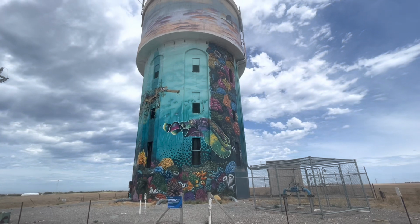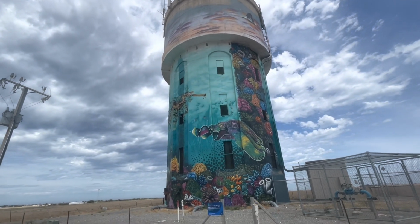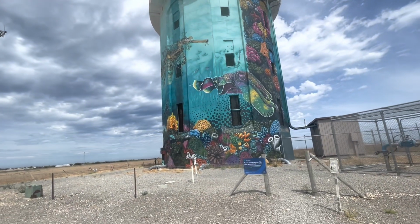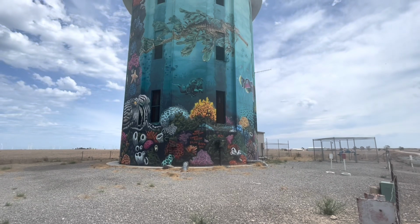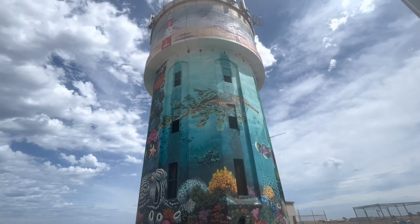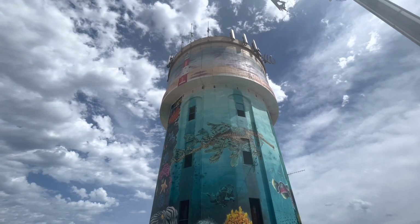And I must admit, this painted water tower must have been one of my favourites on our whole trip so far. And this side here features the leafy sea dragon. I haven't managed to see one while snorkeling yet, but hopefully one day I might.